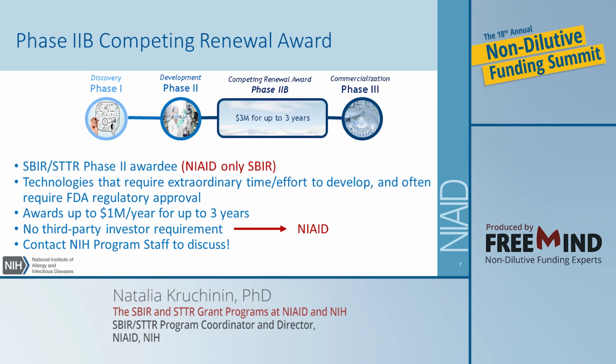Some institutes, not all of them, so you need to talk to a program officer, have the so-called phase 2B, a competing renewal award. It's for technologies where, for example, you have a phase 2 award and need additional funding and additional time, and you can consider phase 2B. In the case of NIAID, it's only an SBIR mechanism, not STTR. Again, if you're planning to apply to another NIH institute, talk to program officials to see if they have this mechanism.